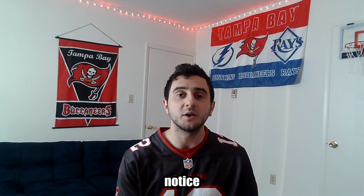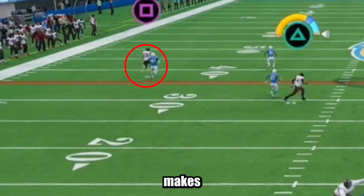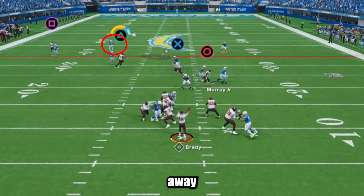And something to notice here is that the go route by Mike Evans makes the safety take a couple of steps away from the middle of the field, which ultimately leaves the middle of the field more open than before.